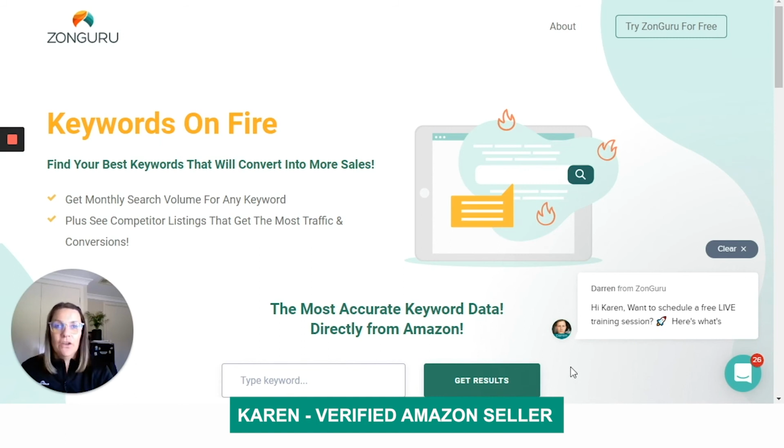The data that you can obtain about the niche, and whether or not on the Chrome extension it's even worth going into, is extremely helpful. Listing Optimizer is another tool within ZonGuru that's fantastic. I put the details of my listings into Listing Optimizer, and I just try and work it to improve my score.